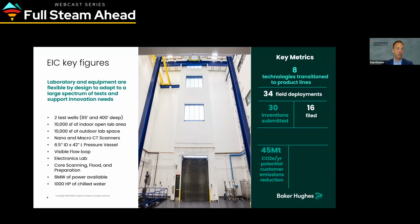We also have some visible flow loops. We have core scanning, flood and preparation space for reservoir characterization. And we have plenty of power and chilled water to run the different tests that we have planned within the facility. As far as different technology reviews and DOE and government funding within the past year, we have several projects underway, but we're really keyed in on external engagements and collaboration, and that really is a thrust in the partnership of Wells to Watts itself.